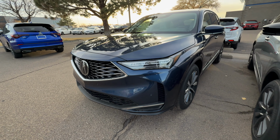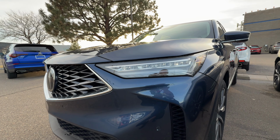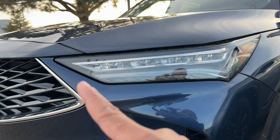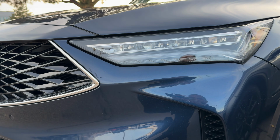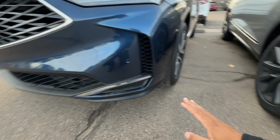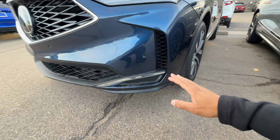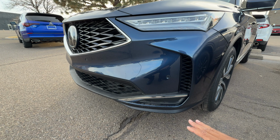Starting off with the front fascia, you do have the signature Acura headlamps. So you have LED high beam, low beam, turn signals, and daytime running lights. And you do have the dual style LEDs with the chicane LED daytime running lights. Now on the technology package, you do not get LED fog lights. You actually have to go up to an A-Spec package to get the fog lights. So the technology package and the MDX package below this, no fog lights are available.